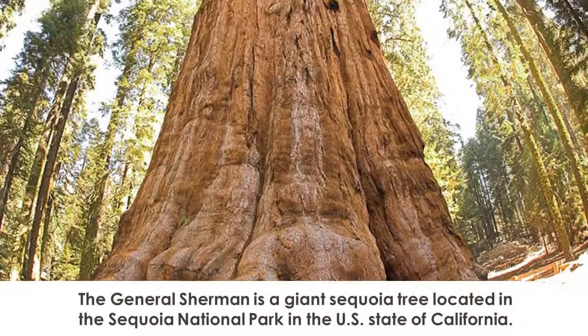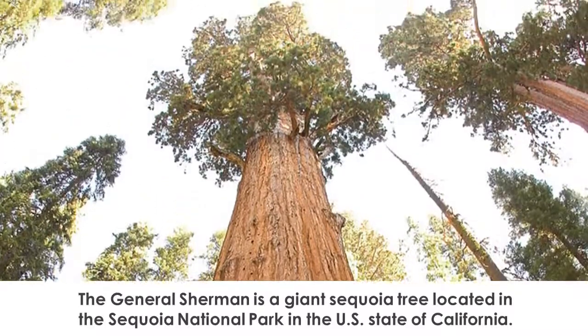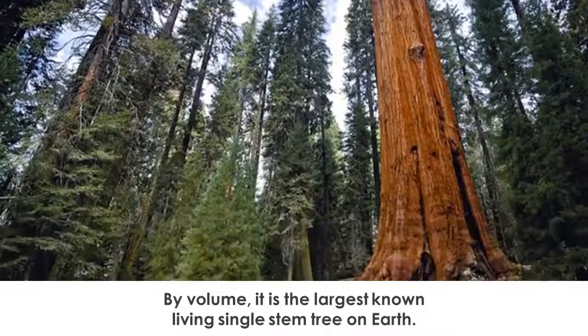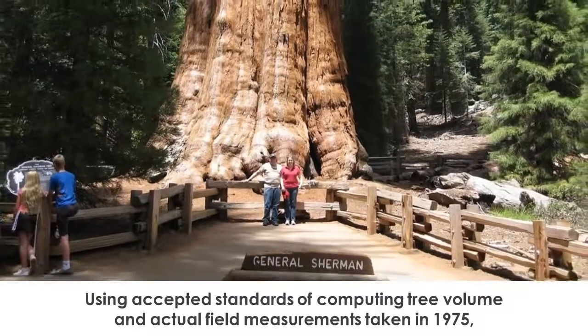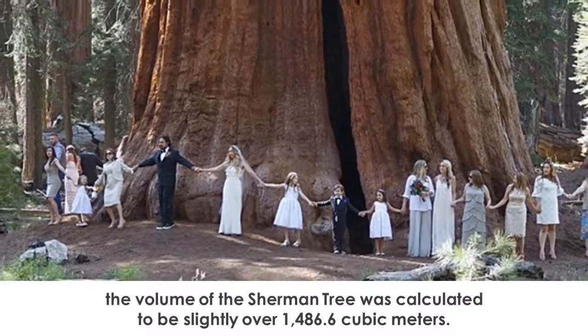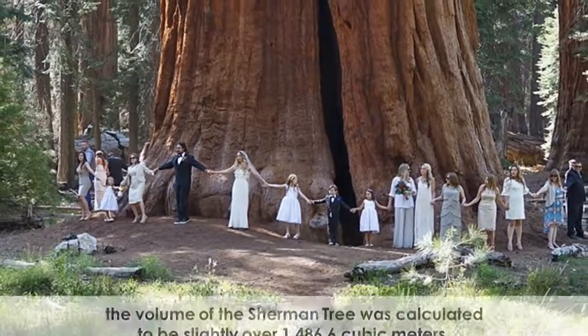The General Sherman is a giant sequoia tree located in the Sequoia National Park in the U.S. state of California. By volume, it is the largest known living single-stem tree on Earth. Using accepted standards of computing tree volume and actual field measurements taken in 1975, the volume of the Sherman tree was calculated to be slightly over 1,486.6 cubic meters.